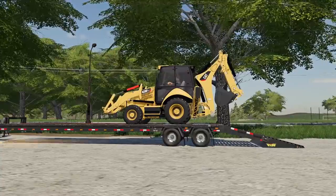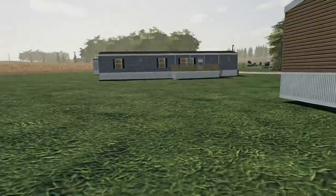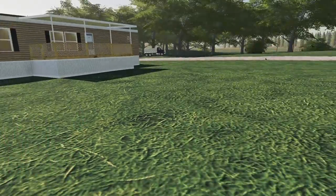There we go. Should be good. Right about there. Perfect. I'm just checking the mobile homes for damage. It looks like there's a few scratches. I don't know how they got there, though. We start hauling in some more gravel for parking pads through here.